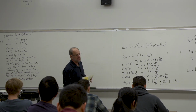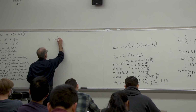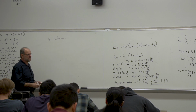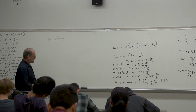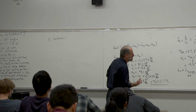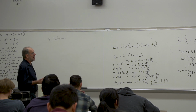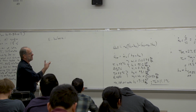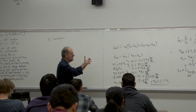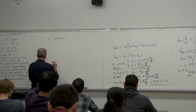All right, what about the energy balance? Okay, so again, the energy balance should be pretty straightforward too, right? Well, there's no heat transfer. We're not adding heat, we're not removing heat, so those terms aren't there. All we really have are the 3 terms associated with the problem, right? We've got water coming in, and we've got air coming in, and we've got air going out. So the energy balance is pretty straightforward.